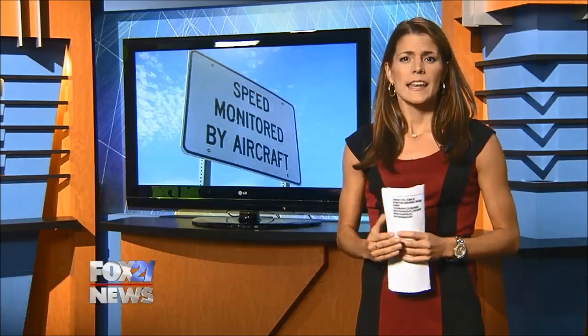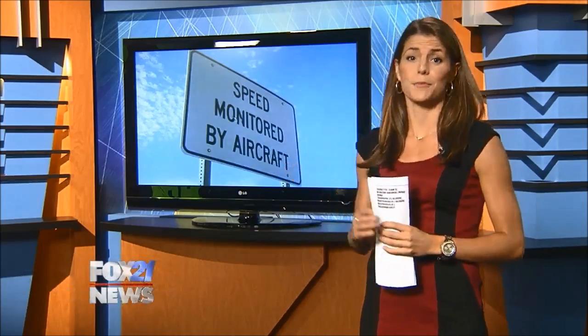Hey, Allison. Hey, Lauren, let me tell you guys, this was such an incredible experience. Some of us may have been driving along some of the Colorado roads and have seen the signs that say speed monitored by aircraft and have not thought twice about it. However, after my experience last week, those signs aren't something to be ignored.